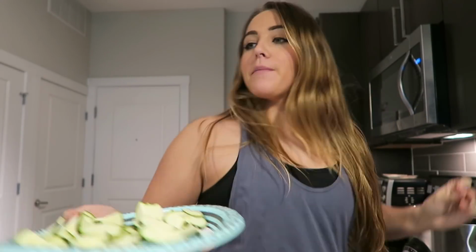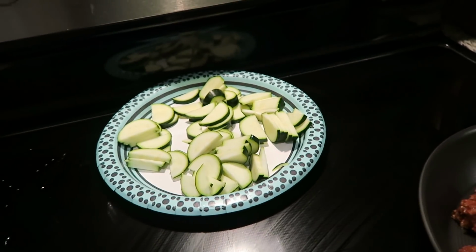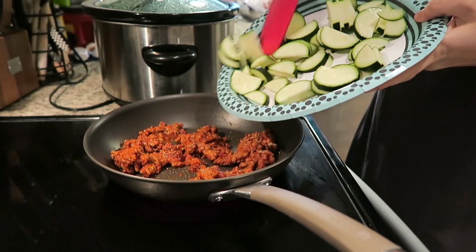Oh, I'm happy. I'm a happy gal. I'm letting my meat sauce heat up a little bit, and then I'll go ahead and add the zucchinis in.